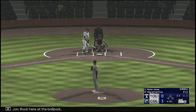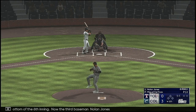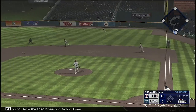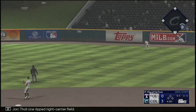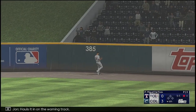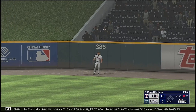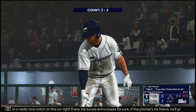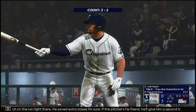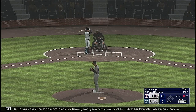Back here at the ballpark, bottom of the sixth inning. Now the third baseman, Nolan Jones. That one ripped right center field. That's back. Pulls it in on the warning track. That's just a really nice catch on the run right there. He saved extra bases for sure. If the pitcher's his friend, he'll give him a second to catch his breath before he's ready to deal the next pitch.